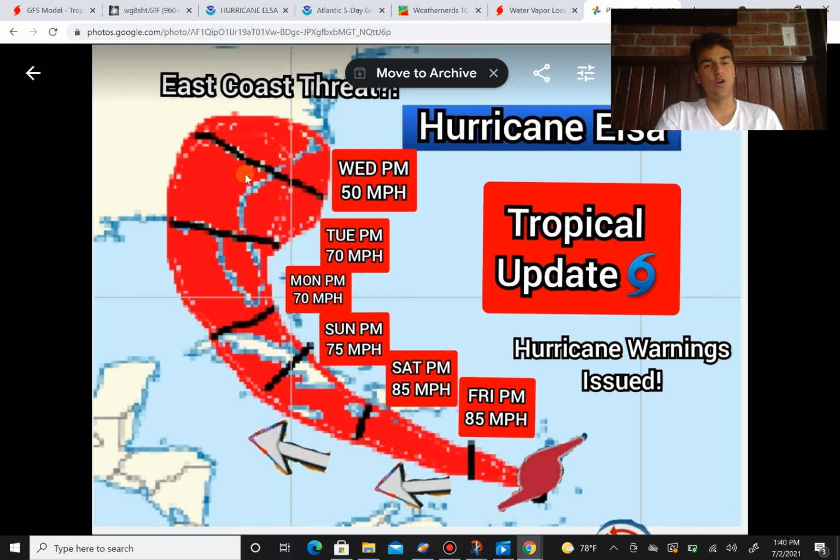So the East Coast might at least want to be aware of this, especially closer to the Carolinas, because it seems like the general direction this storm wants to go is further northward up along the East Coast. So at least be aware of it for people along the East Coast further northward.